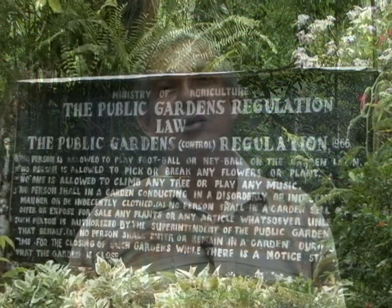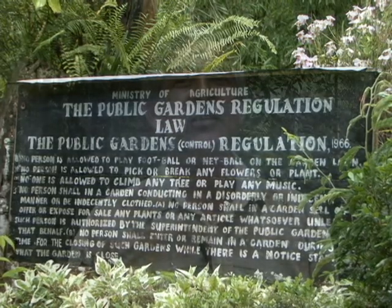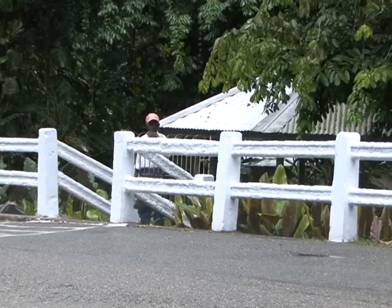The Public Gardens Regulation Act was revised in 2006, and it accommodates the charging of fees. But we have not implemented the regulation to enact the charging of fees. So in the interim, we're merely asking for a donation. And that donation is used to do rehabilitative works by the officers who are based here. For example, people could donate bags of cement, and then my officers here would gather the sand from the river, put in their labor and repair the walkways.